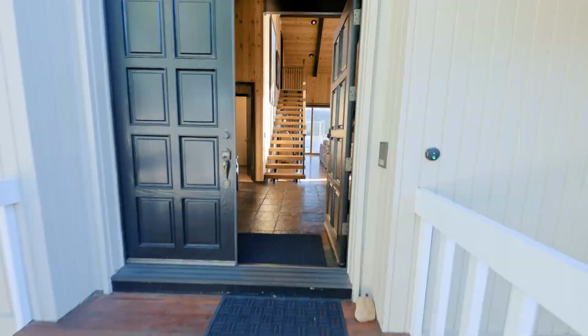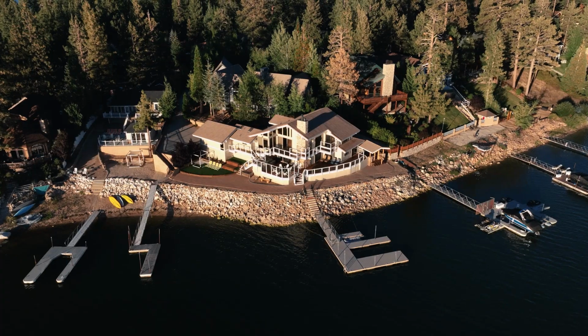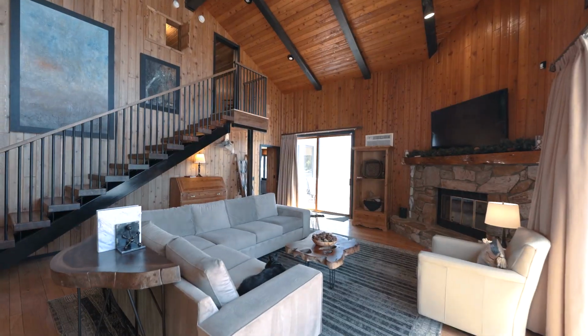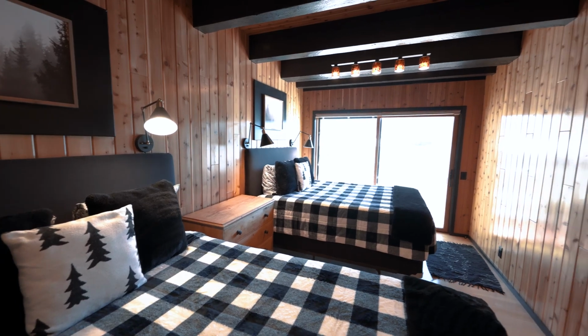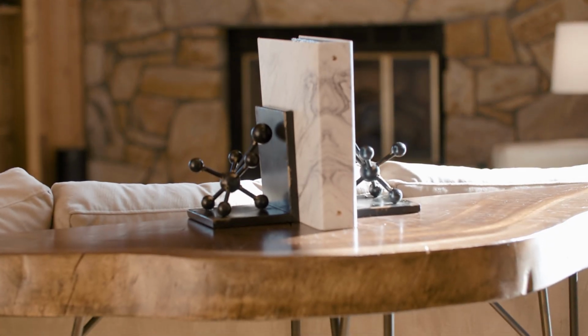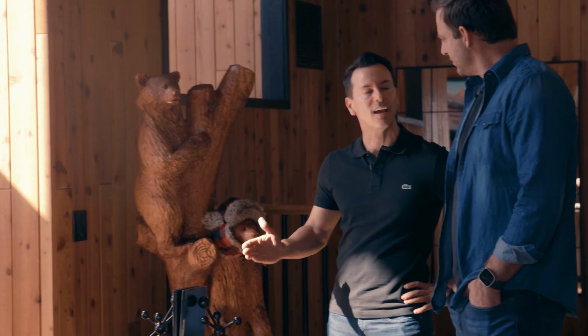And then it just keeps going. I mean, you're literally wrapped around the water. Yeah, it's pretty impressive. That's why we call it the Point. This is a 4,000 square foot place separated over 3 levels. It's got 4 bedrooms, 4 baths. This is kind of the great room. That's the main entrance when people come to the house.